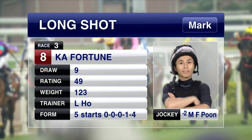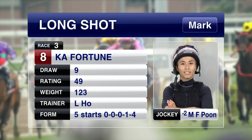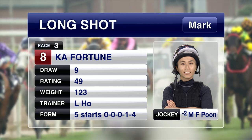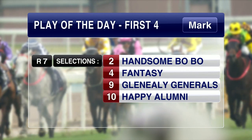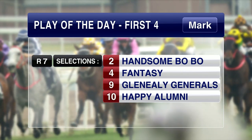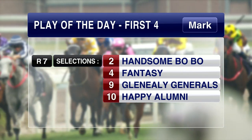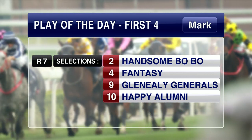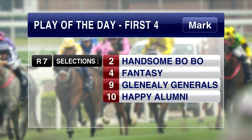Long shot, Car Fortune. Debuted on the all-weather over the 1200 metres last start. Goes to the 1650 metres. Expect him to be rocketing home once again. And the play of the day of first 4, Handsome Bobo. Fantasy's going to be very hard to beat. Glenealy Generals are so consistent, and Happy Alumni missed the start. If he jumps on terms with them, he should be running on at the end too.